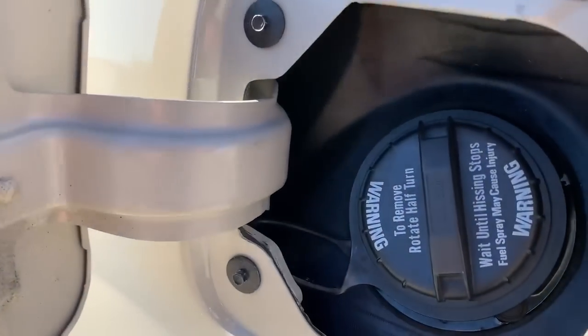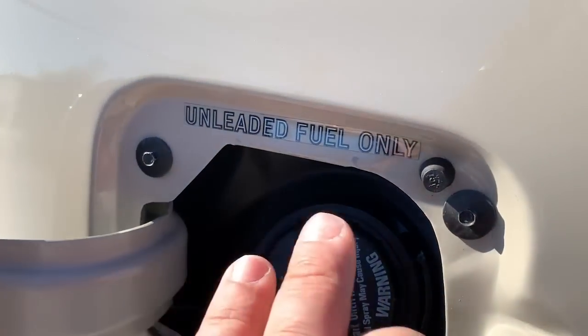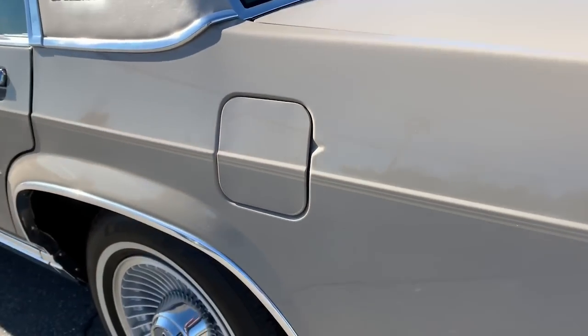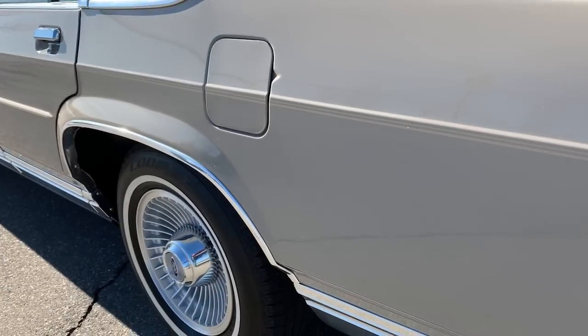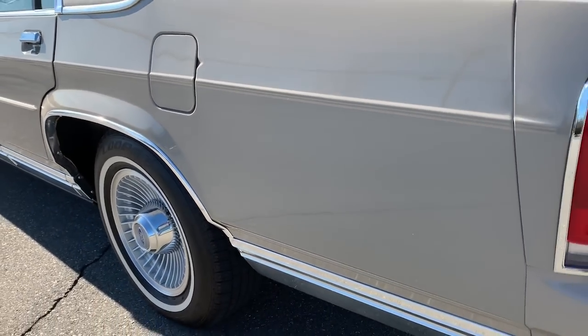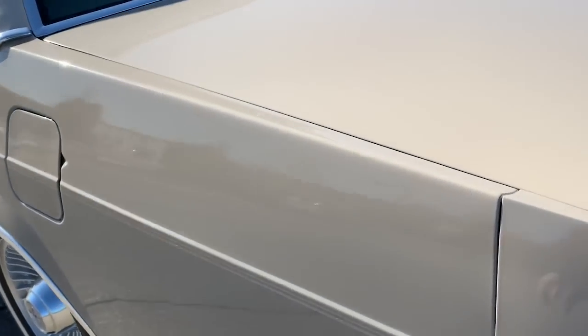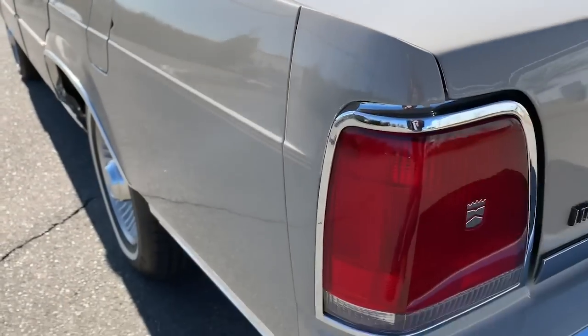Look at this, the original gas cap. It's got the sticker right here, unleaded fuel only. You can see the gloss shine. Now this is a very neutral color. I think it's called alabaster, if I remember correctly. It's a very neutral color, like a pastel-y color. There's no metallic in it, but the shine on it's absolutely phenomenal.